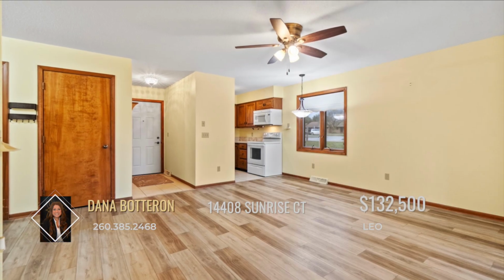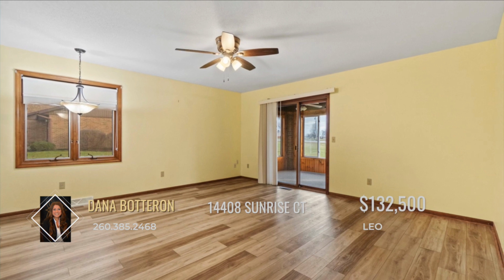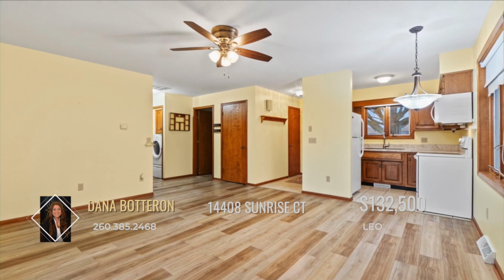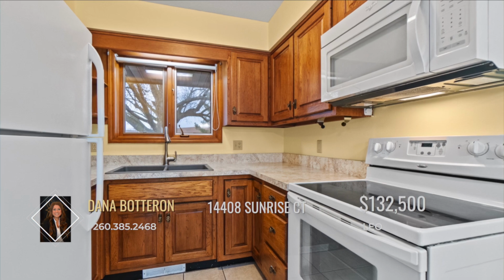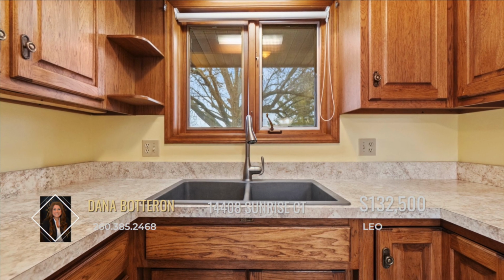Updates are found throughout the home, making it move-in ready for you. Enjoy the easy, clean, functional, but stylish luxury vinyl plank flooring. The kitchen boasts beautifully stained Grabill cabinetry, a large composite sink with brushed nickel Moen faucet, and newer countertops.